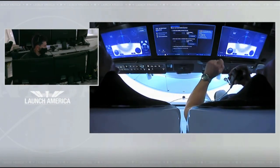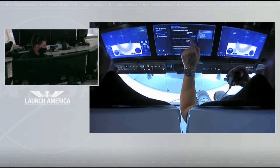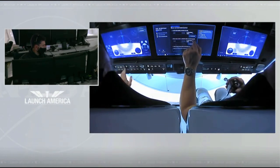Okay, we're going to go ahead and pick up in section 3. Here comes Farfield Coast. Copy.